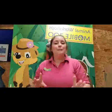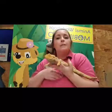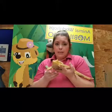Now, before we get to that animal, we are going to meet our friend Puff. Now, Puff, he is a bearded dragon. Now, I am sure most of you have met bearded dragons before. Okay, they are one of the most popular reptiles to keep as a pet in the UK. But unfortunately, they are also the number one rehomed reptile in the UK.